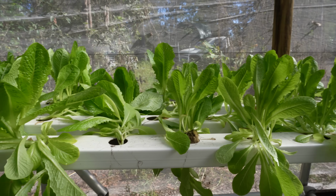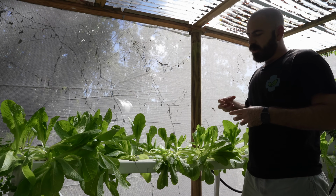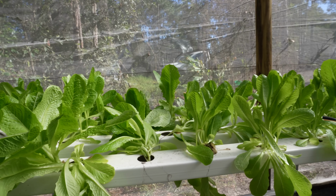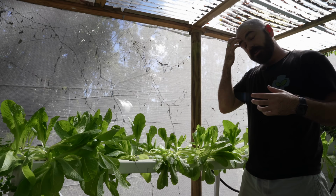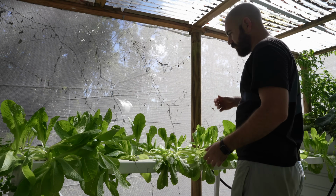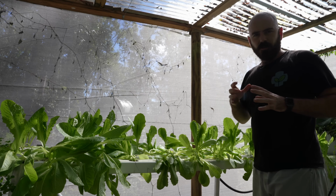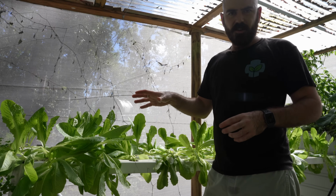Now, I actually did that on purpose because what I'll do is I'll come along and I'll harvest the smaller lettuce as I eat it. But because I had so much lettuce in the other system, I never got to do that. So they've just sort of built up, and this is going to be a problem later. And I'm not really happy with how they look. So I'll probably start feeding this side to the chickens.